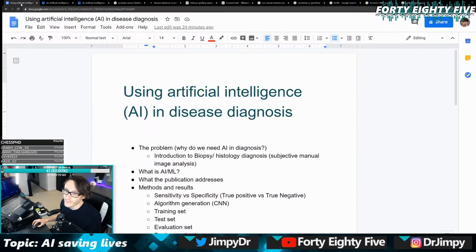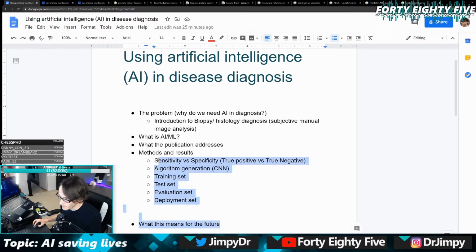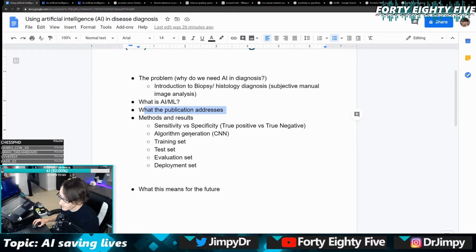Anyway, so we're going to do the usual thing. We've got a little notes section here and what we're going to be going through in the next 40 minutes to an hour. And I've detailed some of the outlining bullet points, which you can see. So we're going to go through effectively what the problem is and why we need an AI approach in tumour diagnoses or in cancer diagnoses. We're going to do an introduction into why that is, and we're going to look at histology and biopsy samples. We're going to talk very, very briefly about AI/ML, and then I'll detail what the publication actually addresses, and then the methods and results, and we'll go through them stage by stage.